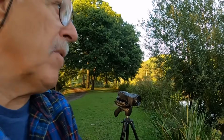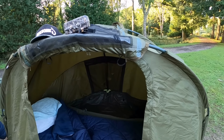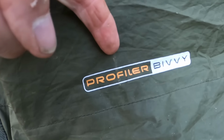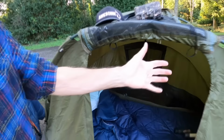People often ask, where'd you get the bivvy? I didn't get the bivvy. It's my son Mike's bivvy, who bought it and used it maybe twice. I use it all the time now. He paid £50 for it, brand new at a show. They were selling them as fast as they could go. It's just called Profiler Bivvy. And then the only other sticker I found was this one. NGT. Yeah, that was a few years ago.